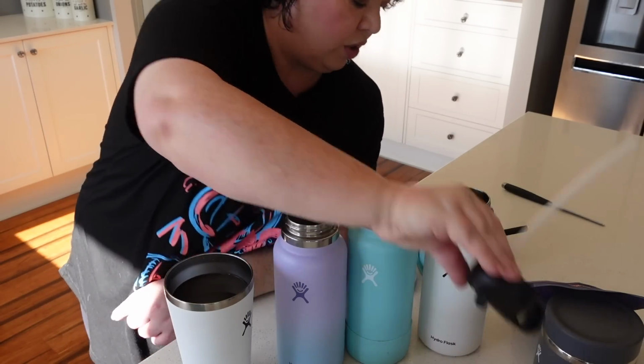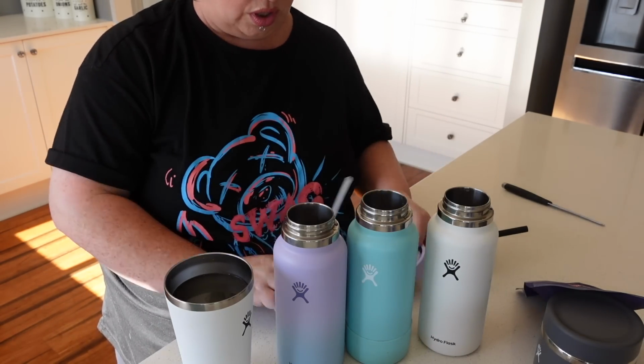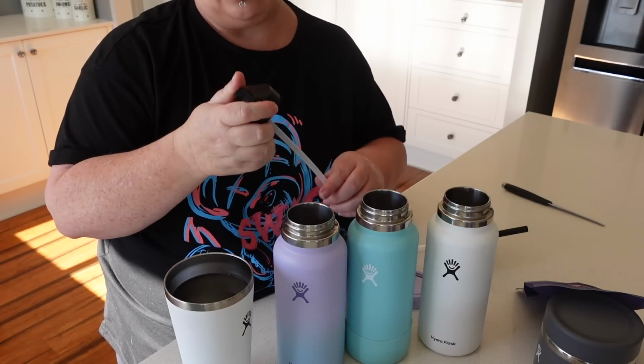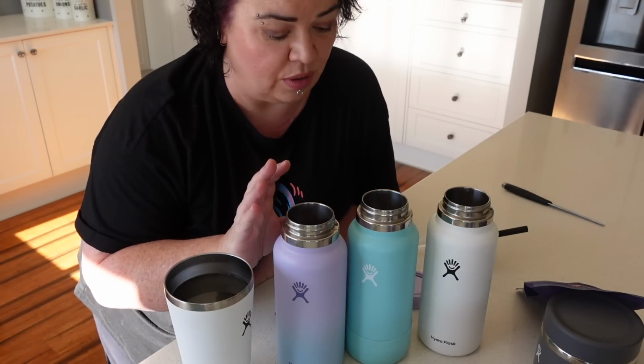So I've got 2 of them. I'll just put the regular lids on once the water's gotten cold. And then the one I'm actually using, I will have this lid on it with the straw. And obviously, I just sort of rotate them round. So just a little tip with those.